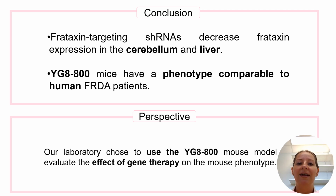This new model has a human frataxin transgene and allows us to make the same genetic treatment, which could be used in humans without modifying the target sequence. Also, since the phenotype is comparable to the human one, it will be possible to evaluate the impact of the treatment on the phenotype, not only on the molecular level, which makes it even more interesting for our purpose.